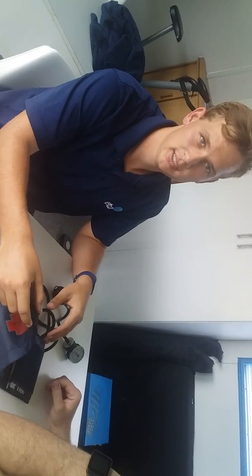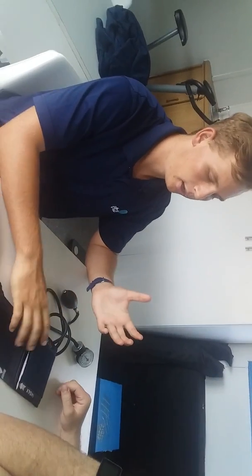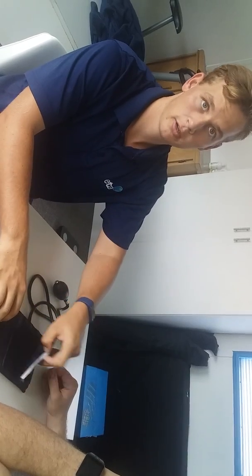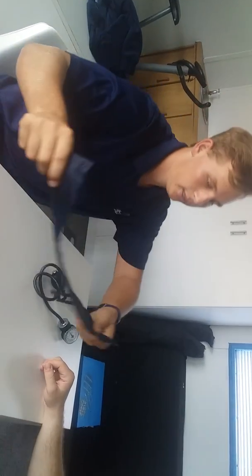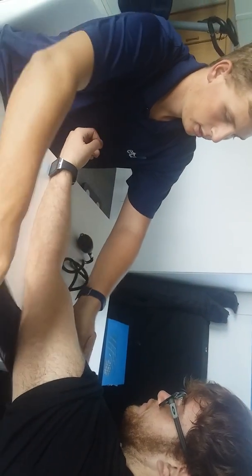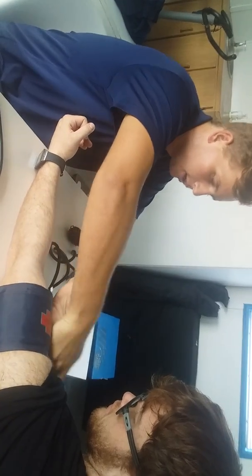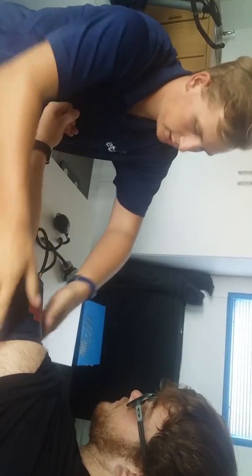The norm for blood pressure is 120 over 80, but here again it depends on the person because every person's heart rate is different, so everyone will get a different reading, but your norm would be 120 over 80. So here, give me your left arm, make sure that it's nice and we go over, not too tight, and we make sure that it's nice and stable.